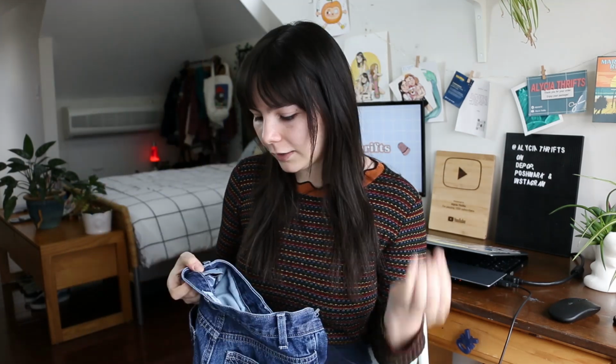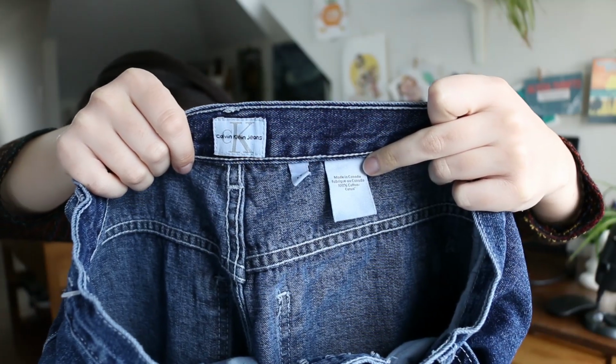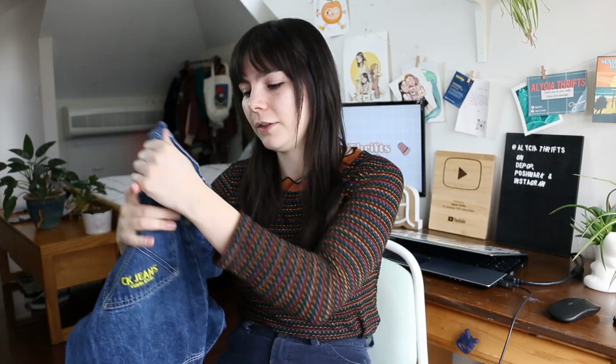I love cargo jeans, so this was a no-brainer to pick up, and they were only $7.99 because they were in the kids section, but I honestly don't even think these are kids jeans. Like I said, they're Calvin Klein, but they are actually made in Canada, so definitely a vintage piece. So super cool find. Then next up for jeans, we have the Guess jeans.